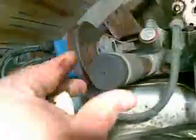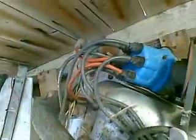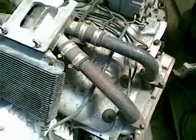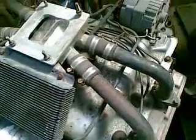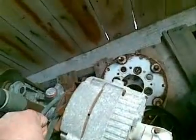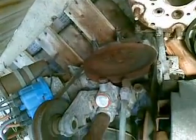Unfortunately, I cannot read the casting information for the engine, but it is complete and it's all there, and looks like it could be returned back to stock status if need be. I have not tried to turn it yet, but we'll see if we can do that. No harmonic dampener on it.